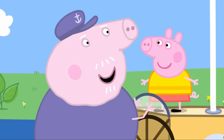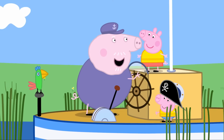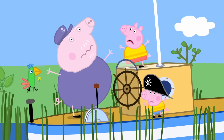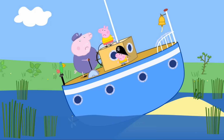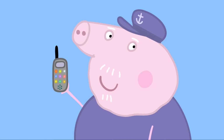We don't want to crash into anything. Steering the boat can be tricky. Luckily, I'm good at steering. Oh dear. Grandpa Pig's boat has crashed into a little island. Grandpa, we're stuck. I'll ring Granny Pig. She can get help.